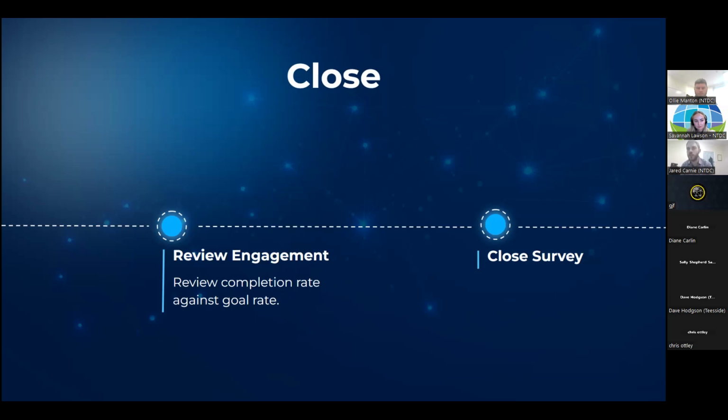So once the survey period comes to a close, and we're clear that everyone has been notified that the survey is coming to a close, and everyone's aware that, you know, this is their chance to submit their response to the survey, we then close the survey, and at that point, no one is allowed to respond to the survey any further.